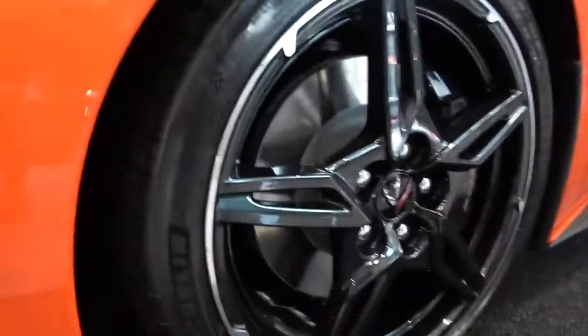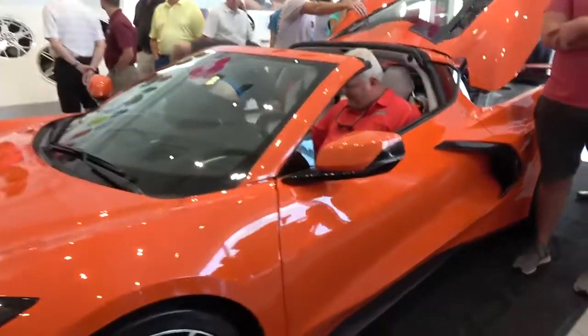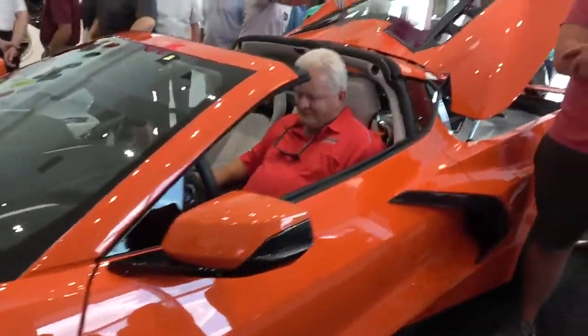All right, so here we got the G51. Here we go with the wheels. Flash metallic black wheels. He's got the body color mirrors on it. This is the one that was over in the box, so it's probably the same one there.